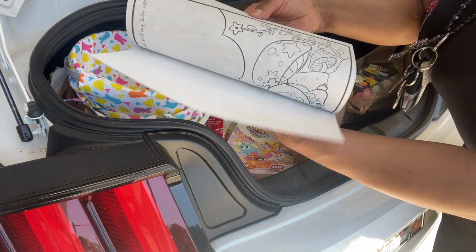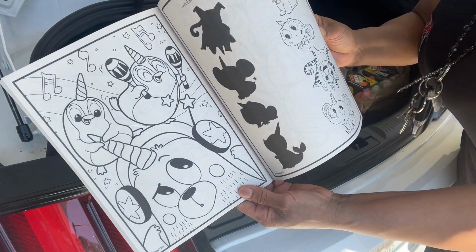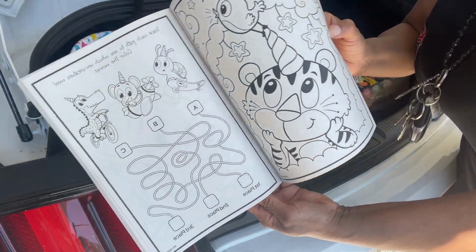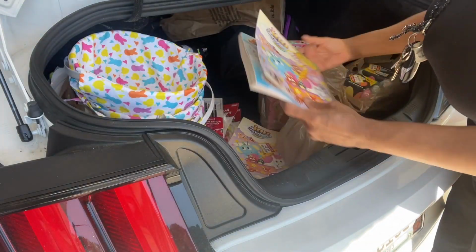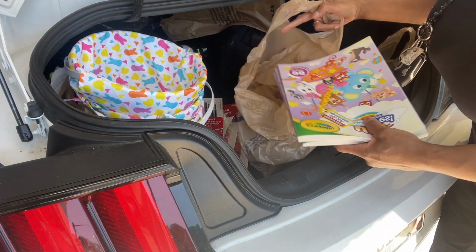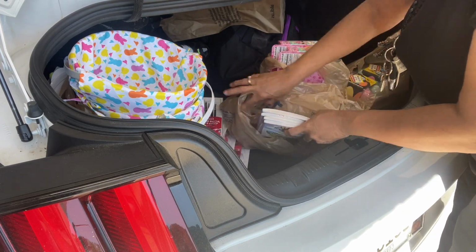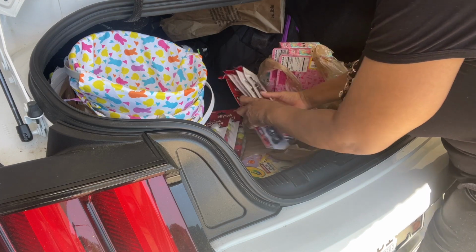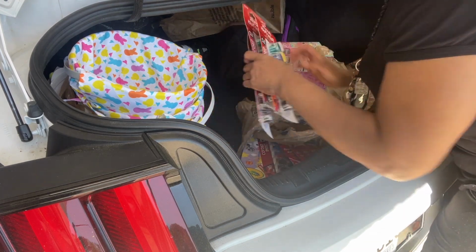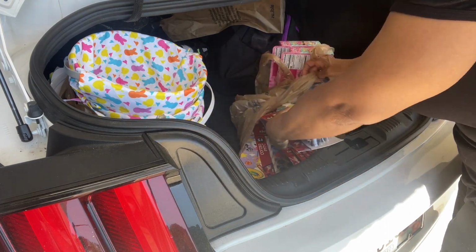Let's see what's inside here. These are nice. I'm gonna go on and put them back. I have to carry this stuff back in the house. 54 cents, guys.